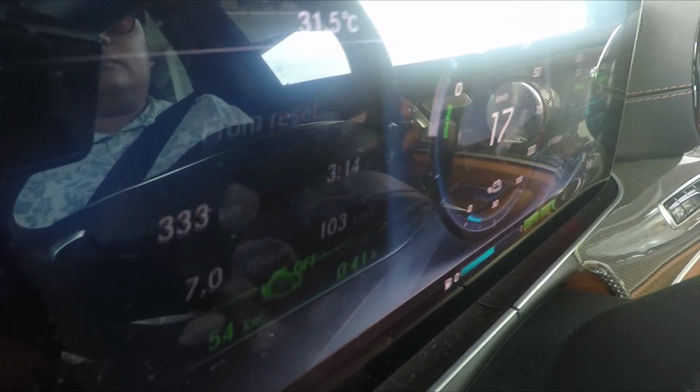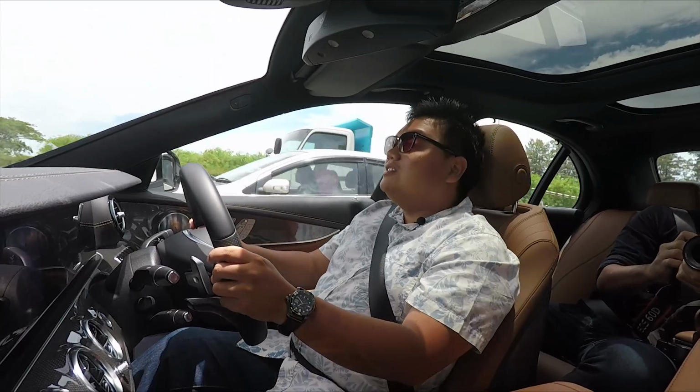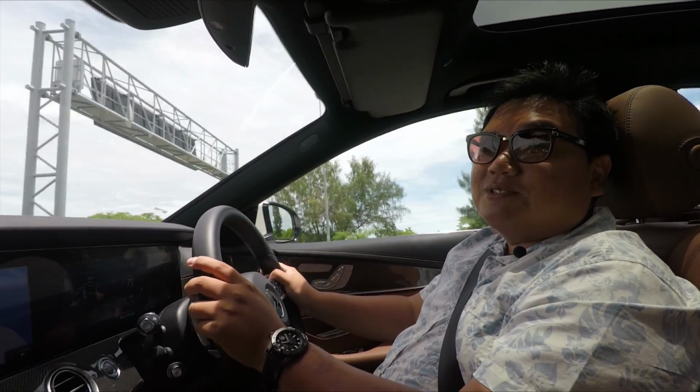And we're here in Penang. It's over 300 kilometers, over 3 hours of drive, and then we're not tired at all. So let's park up and see what the fuel consumption is like.